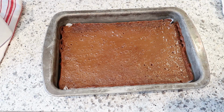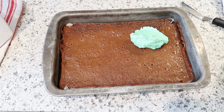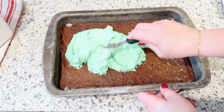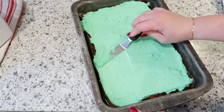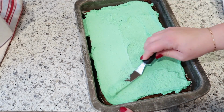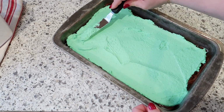All right, so I've got my brownies here. I'm gonna go ahead and put my frosting on the top. Okay, and then I like to use an offset spatula to spread this over the brownies, and I try to get it into as even of a layer as possible, because obviously when we slice them, you want them to kind of have even layers.